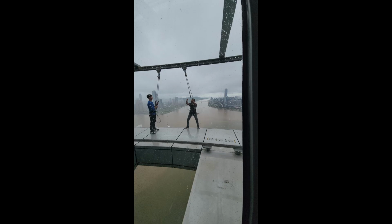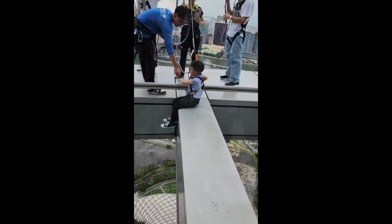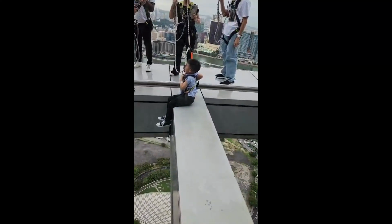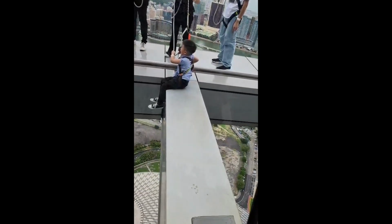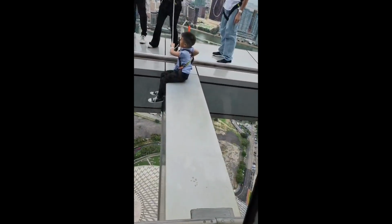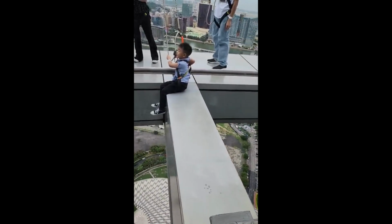And to make the experience even more exciting, there's a trained professional photographer guiding everyone along the way, asking participants to try out some fun and slightly thrilling poses and stunts, which definitely adds to the adrenaline and makes for some great memories. And honestly, it's for all ages. Even a small kid was able to confidently perform all the poses, as you can see here.